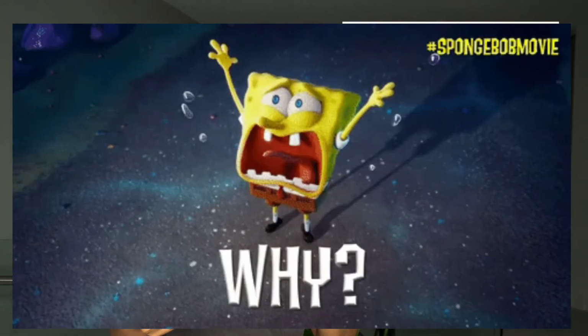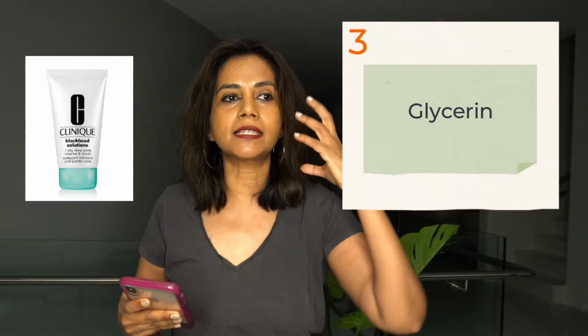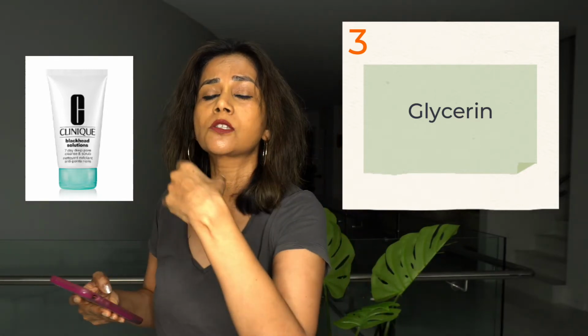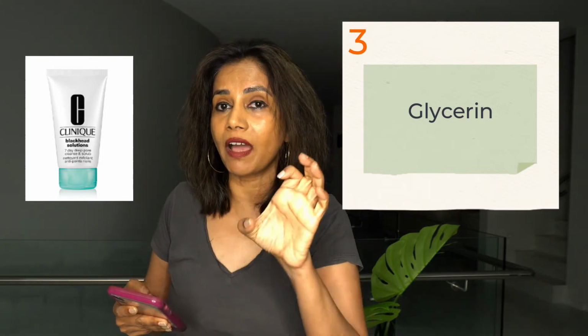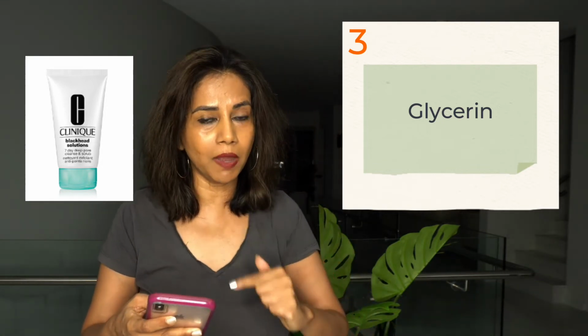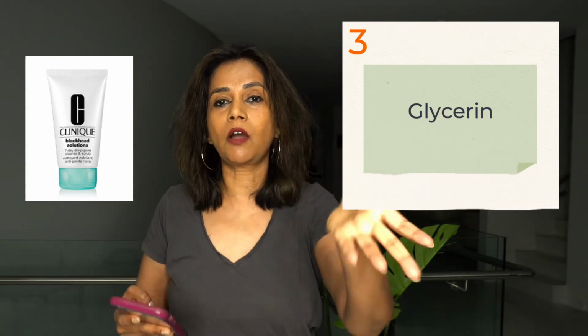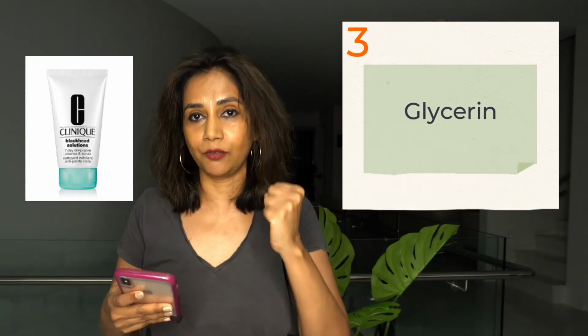Now, why is glycerin important in this product? Because you see, kaolin, the clay, is absorbing the excess oil. When you absorb the excess oil, yes, that's good, but it also makes the skin dry. And the glycerin, the humectant, is a counterpart to that. It's having the opposite effect by keeping the skin hydrated. So it's a good thing. So they help each other out.